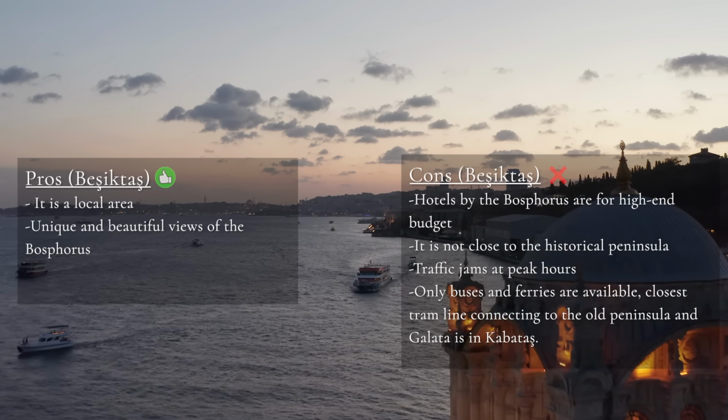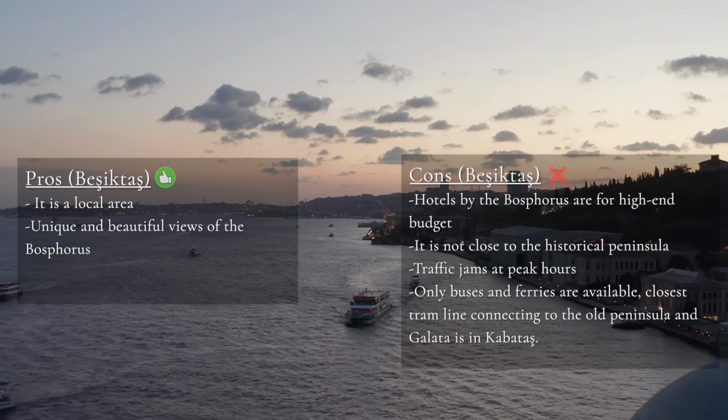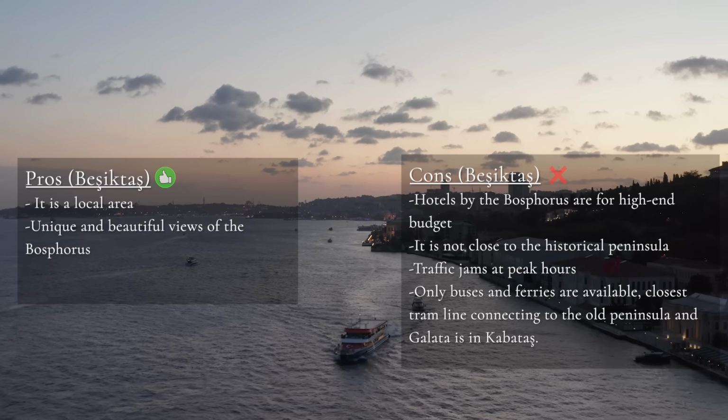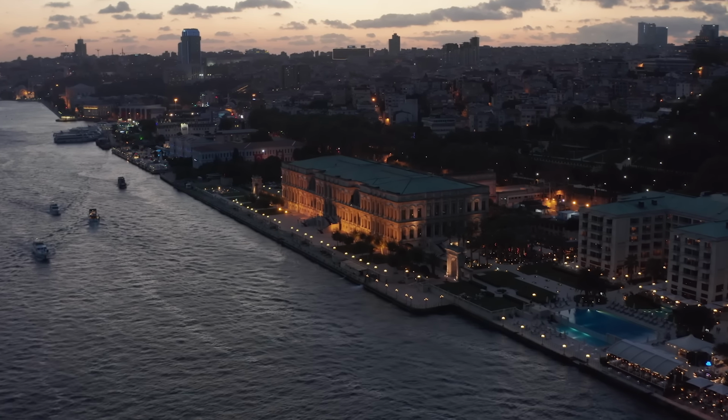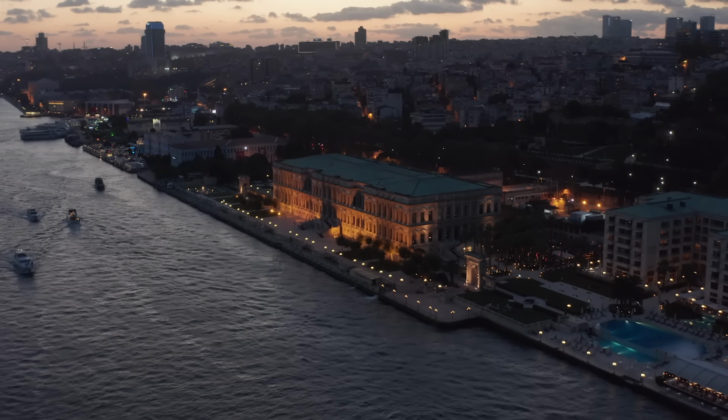Overall, this area is great for those who have already been in Istanbul and this time want to experience the city in a different way. Also for those who would like to pamper themselves at hotels by the Bosphorus.